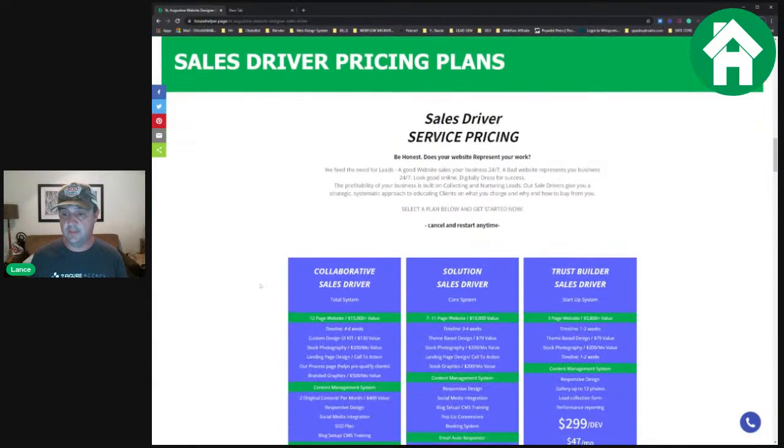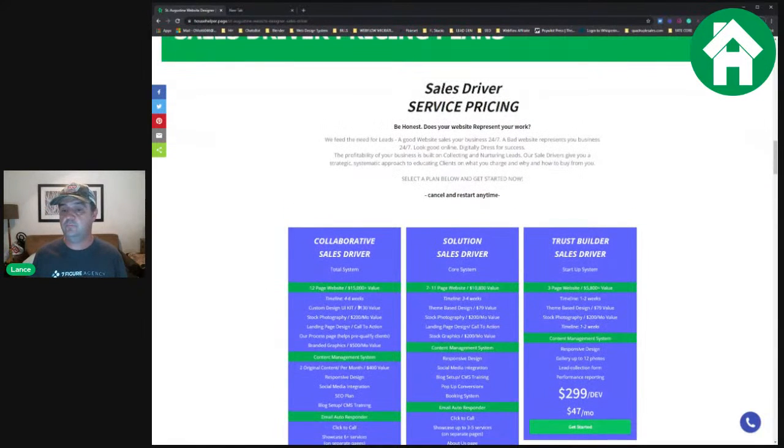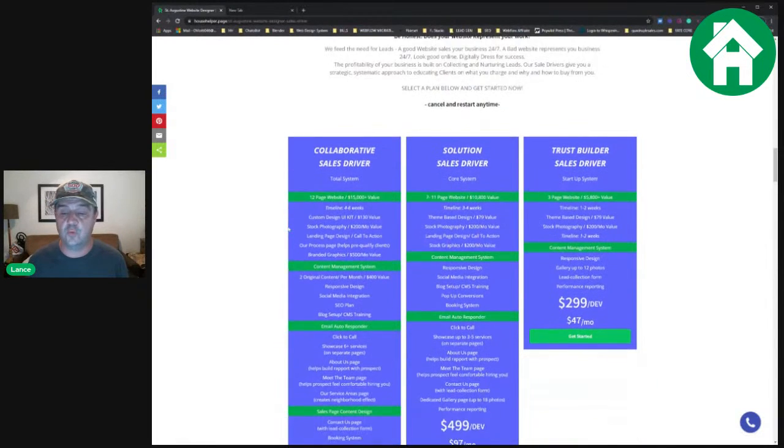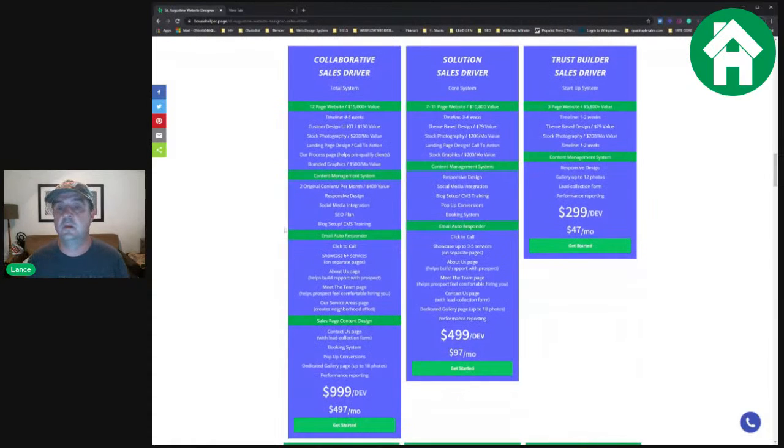So I have 3 plans here. I have the Collaborative Sales Driver, the Solution Sales Driver, and the Trust Builder. I'll go over the Collaborative Sales Driver first. This is a total system. This is a 12-page website. This is a $15,000-plus value for this build. The timeline on this is 4 to 6 weeks.